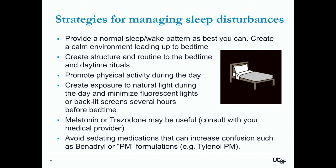So let's talk now about some strategies for managing some of the sleep disturbances that happen in these diseases. Again, structure. Try to provide a normal sleep-wake pattern as best as you can. Same time to bed, same time to wake up in the morning is often going to be really helpful. Create a really calm environment leading up to bedtime.